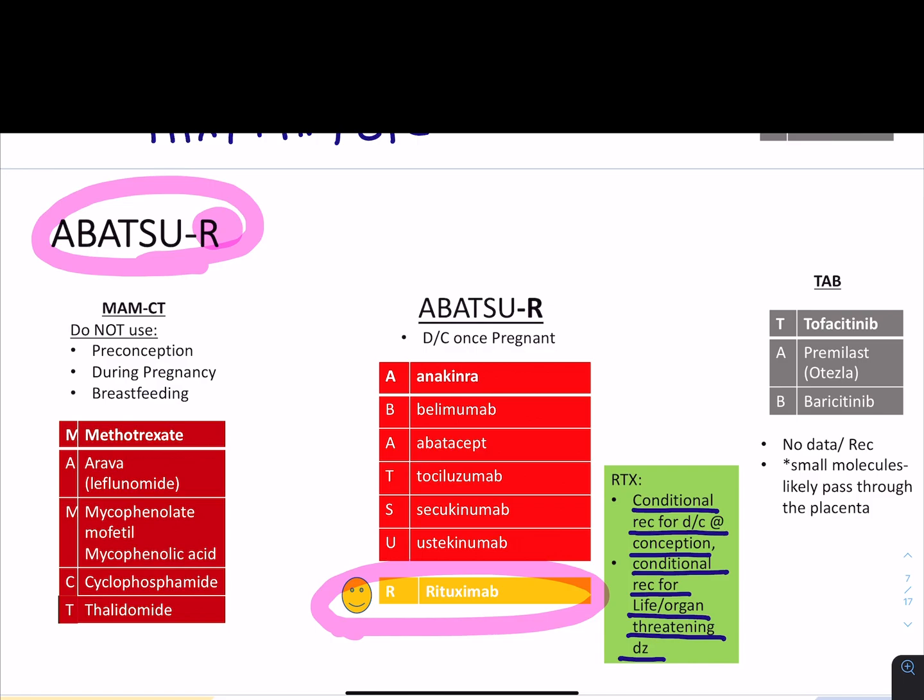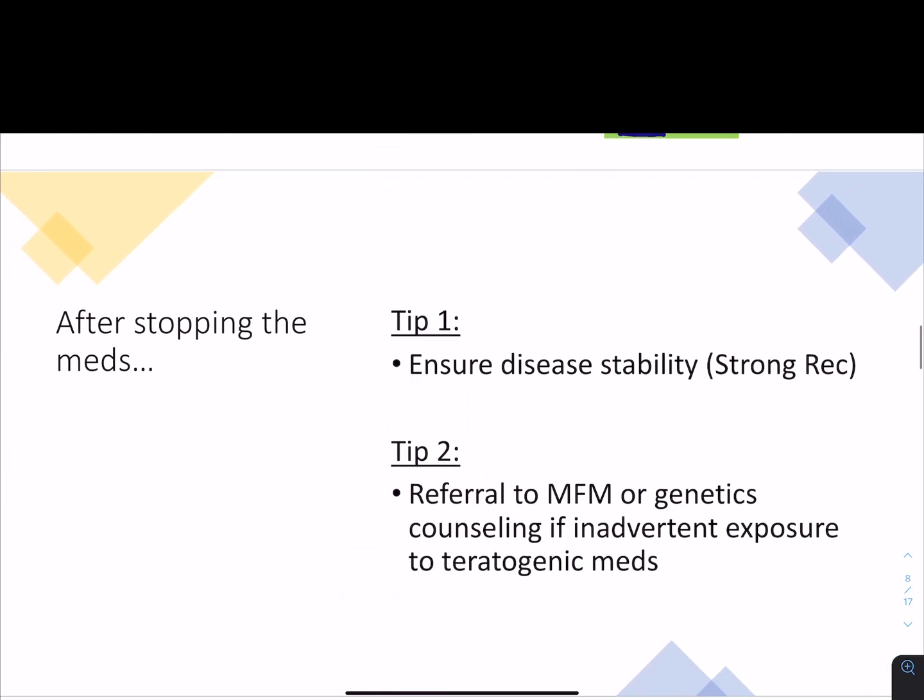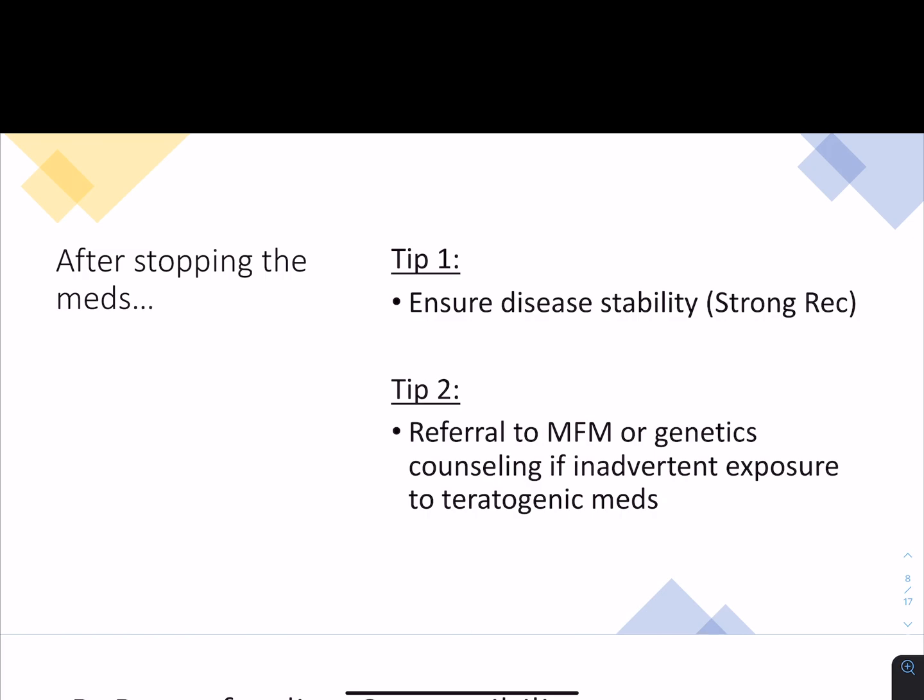Here's a couple of tips after you stop the medications or once you find out the patient is pregnant. Ideally, you would observe the patient off of these medications and on the new pregnancy compatible medications prior to the patient's conception, so that you can ensure that disease is well controlled, because that will increase the likelihood of successful pregnancy and a healthy baby. But that's not always possible, right? So in the case where there was an inadvertent exposure to the above meds, referral to MFM or genetics counseling is recommended as good practice according to the guideline.